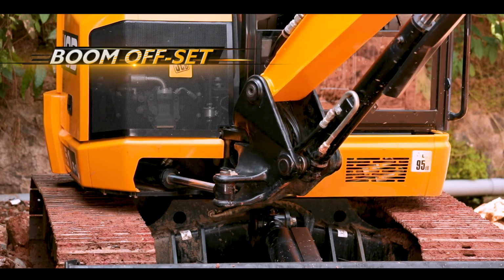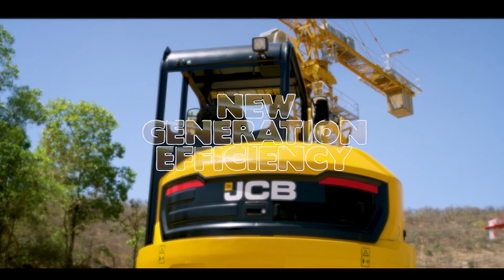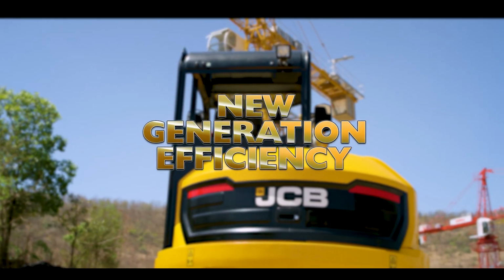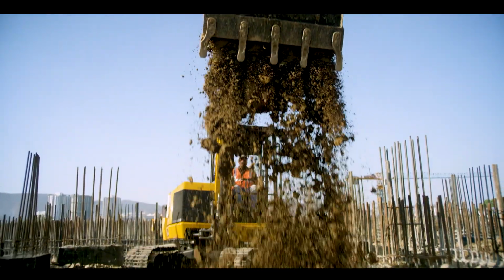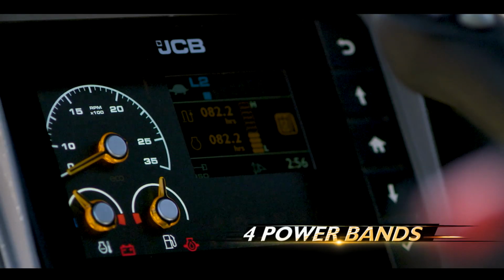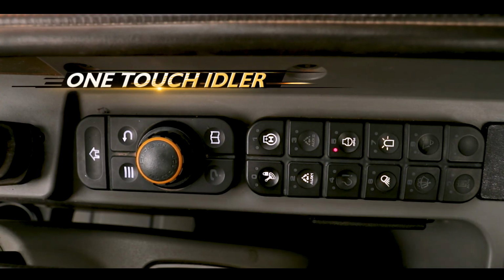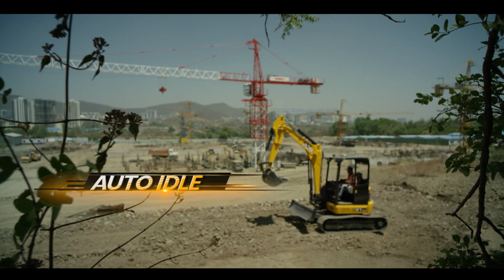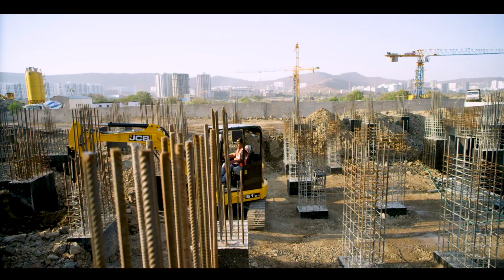boom offset, low noise design, new generation efficiency designed to consume less fuel, offering increased fuel efficiency with 4 different power bands. One-touch idle and auto idle are another way of reducing engine revolutions quickly.